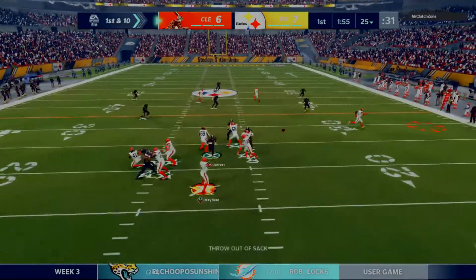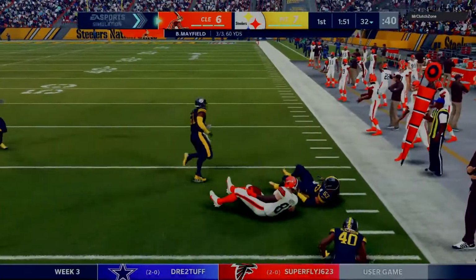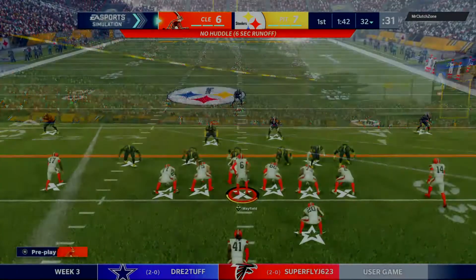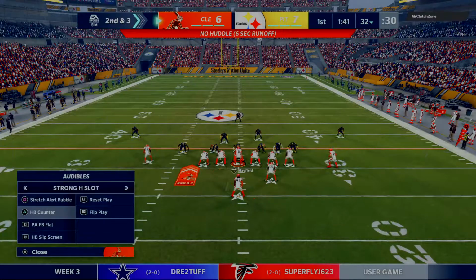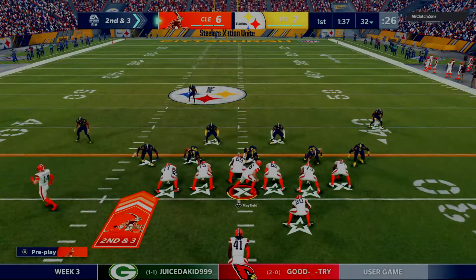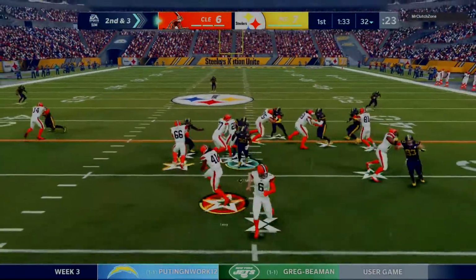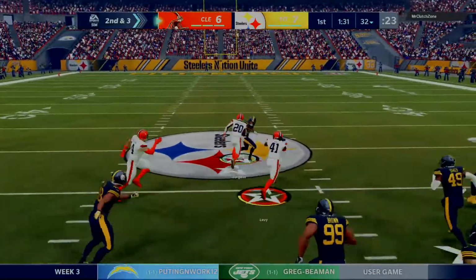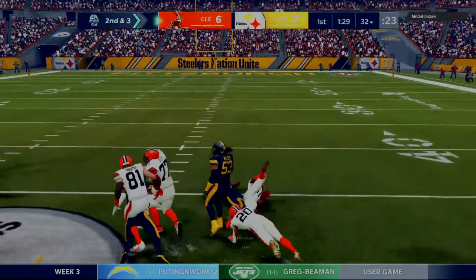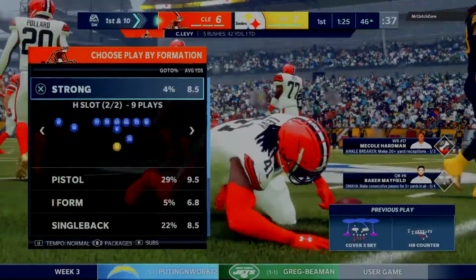Now a play fake here on first down. And finding the tight end Hooper. And he's going to be dropped following a pickup of 7 past the 30 to the 32. 7 yards the pickup there. Brings up 2nd and 3 at the 32-yard line. On second down now, Levy. And he'll be taken down, but not before they work it across midfield.